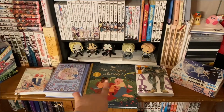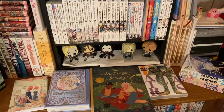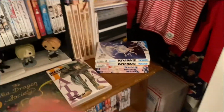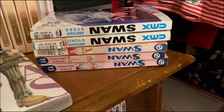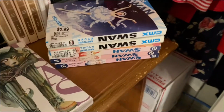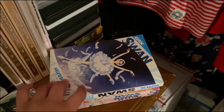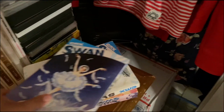And then kind of just on the flat top of the shelf, I have some miscellaneous books. So these are ones I haven't read yet. So I have Rose of Versailles, Volume 2, The Tea Dragon Society, and Volume 4, Beastars. This, if you watched one of my videos, you would know. These are my Swan books I've been collecting, because I really like 70s and 80s manga, especially if it's in English. And this is from like a defunct manga translating company that was owned by DC.